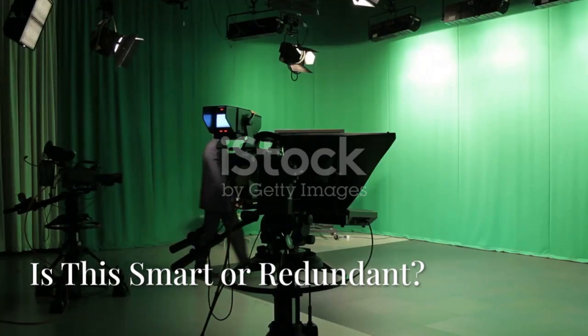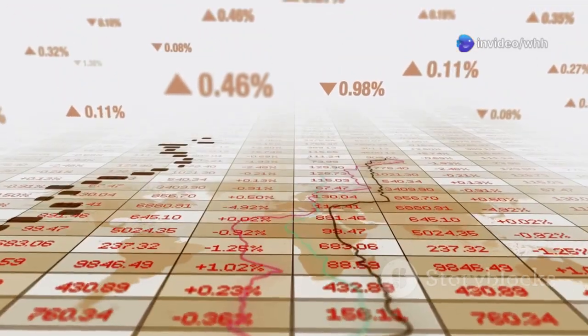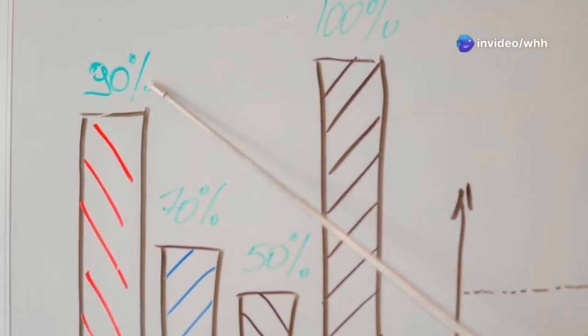Let's address the elephant in the room. Aren't SCHG and SCHD overlapping with VOO? If so, why not just stick with VOO?